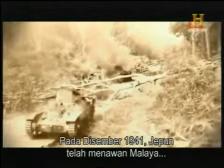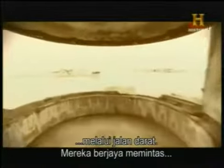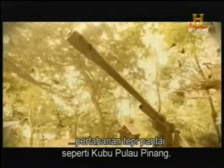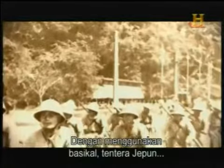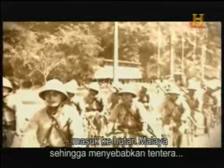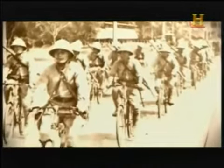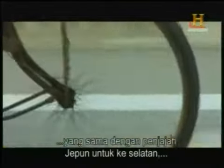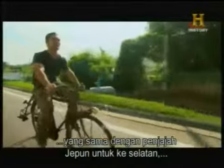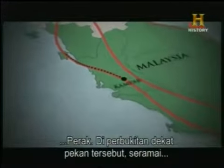In December of 1941, Japan invaded British Malaya over land, bypassing coastal defenses such as Fort Penang. Making heavy use of bicycles, the Japanese blazed through the tropical jungles of Malaya, catching the British defenders off guard. I'm using the same transport and route of advance as the Japanese invaders, moving southwards from Penang. My destination is an unlikely British stronghold in the town of Kampar within the state of Perak.